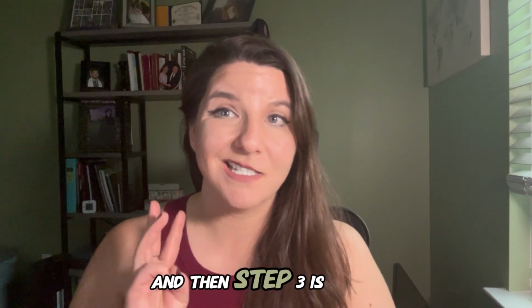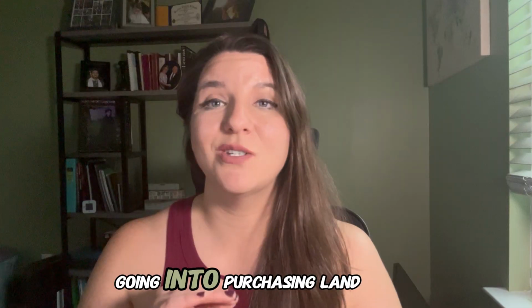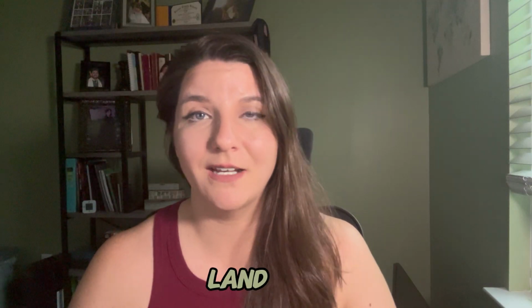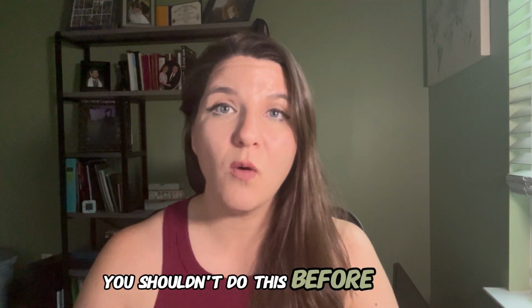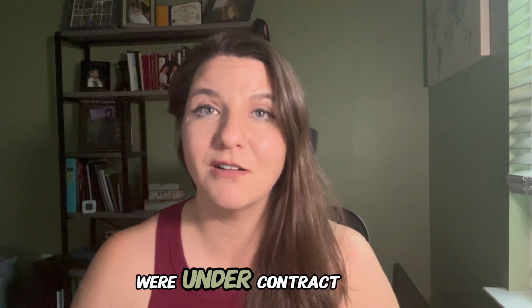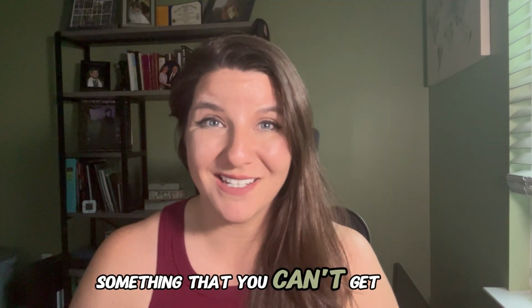And then step 3 is going into purchasing land. That is where you are taking your pre-approval and putting offers on land. You shouldn't do this before you've completed the other 2 steps, because it can put you in a situation where you are under contract on something that you can't get.